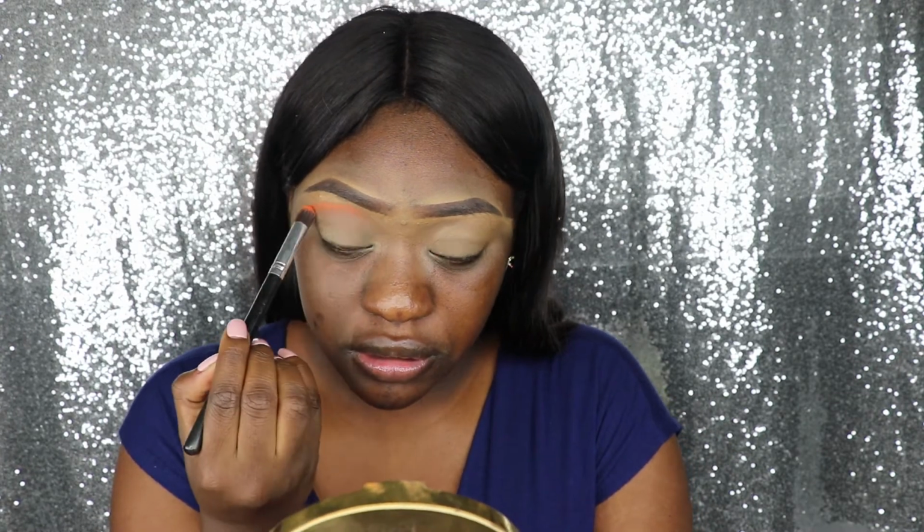I'm going to be using this BH Cosmetics palette. Everybody knows BH Cosmetics palettes, they're really cheap. I'm going to be using these two colors, the orange and the red. I'm going to be mixing that for my crease. I'm going to go in with the orange first, and the red under it.